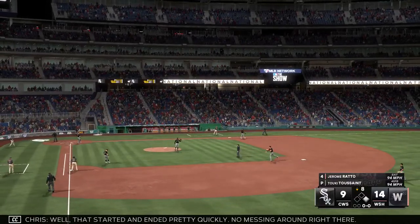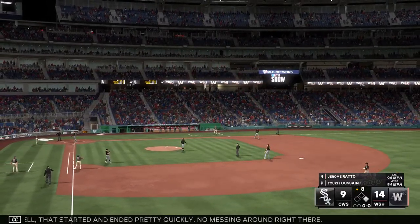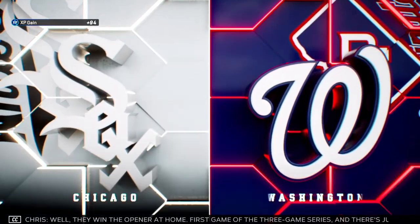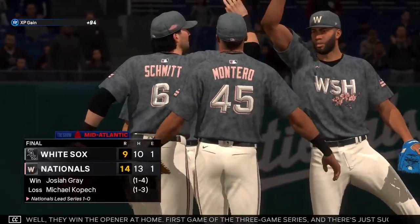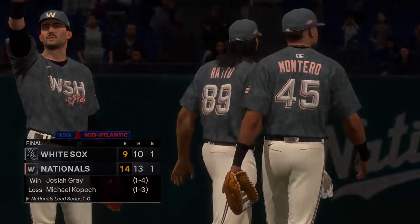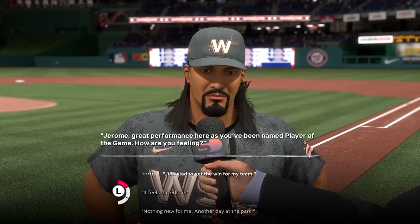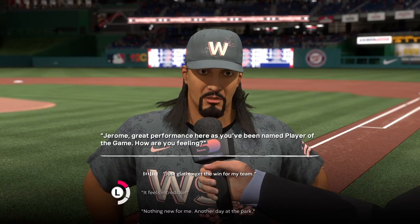Well, that started and ended pretty quickly. No messing around right there. To me, it's just a really controlled, balanced swing. Well, they win the opener at home, first game of the three-game series, and there's just such a good feeling when you're in your own ballpark. You're sleeping in your own bed. You're eating your clubhouse manager's food. Everything's right in your world, and they played like it today.